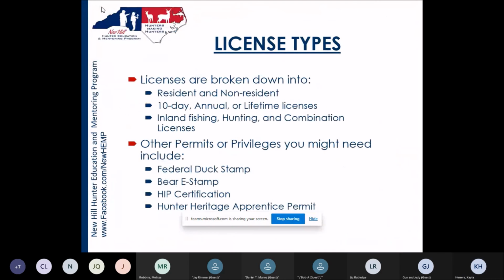So licenses are broken down into resident or non-resident. Then you have your 10-day, your annual, or your lifetime licenses. And then you can get a fishing license or a hunting license, or we have different combination licenses that include both. So there's a lot to look at when you're deciding what kind of license you need.